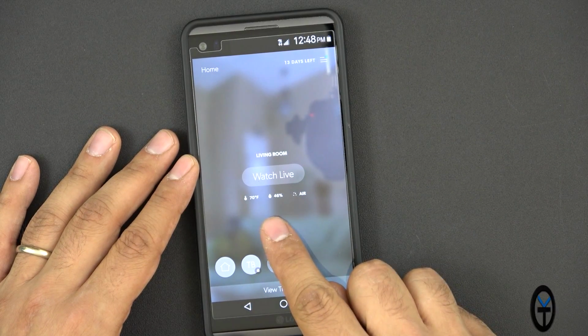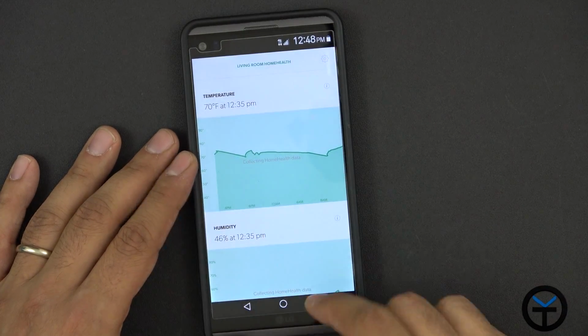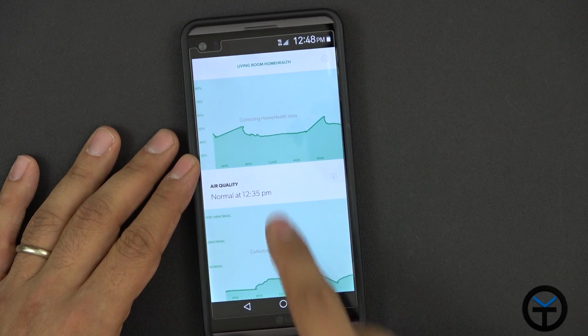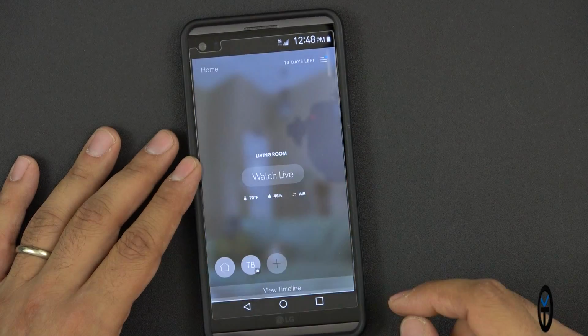Air quality, 46%. Let's go ahead and go to air quality here. We'll give it a second to load. So you have the temperature sensor and, of course, the humidity, and then the air quality. Not exactly the best. It's actually way below normal. We need to open up some windows there. But you can see that the temperature has been fluctuating, and it works very nice.